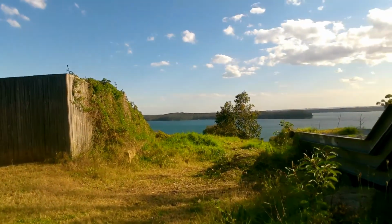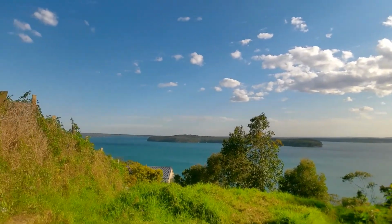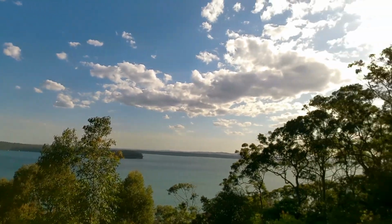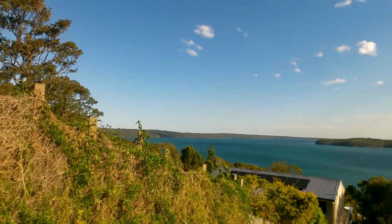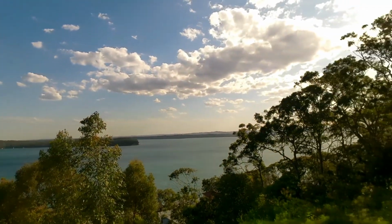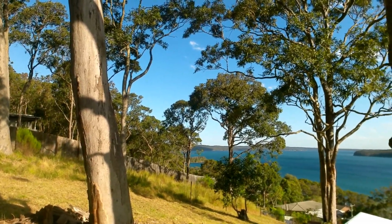There's this block, and then there's a house up there. Wow, how beautiful. A little house down there. Come down and we might get a bit more of a view. So it goes right around there. We'll go up around this fence. And I think this is a nice view from the other side of that fence line.